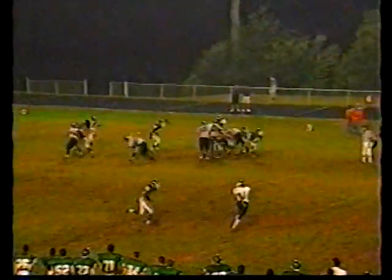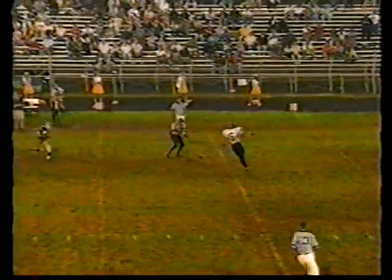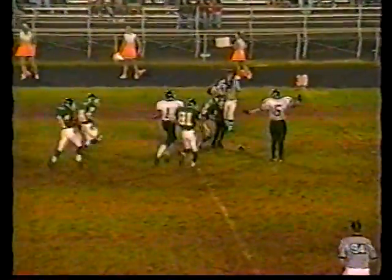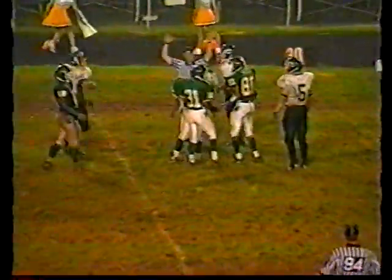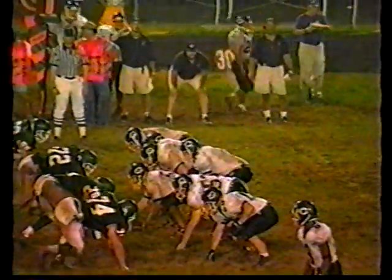Stefan Orange and Stephen Barber back deep again. It's a short, well, looks like Stefan Orange slipped that time, and he decides to stay out of the way, and the Vikings will down the ball at about the 33-yard line there, the Blue Devils. 1st and 10 for the Blue Devils.